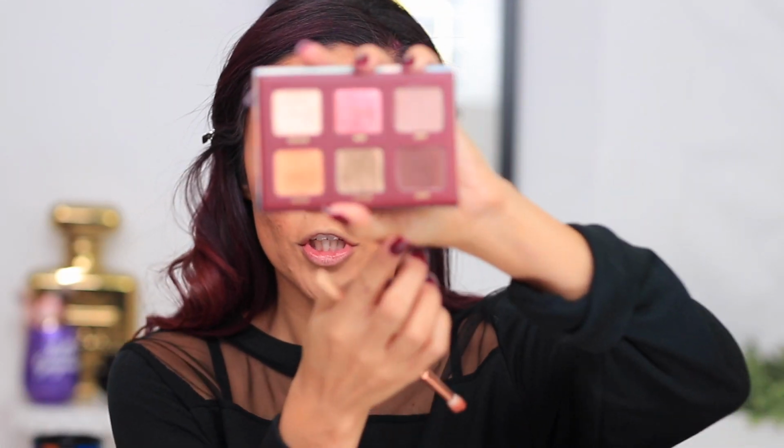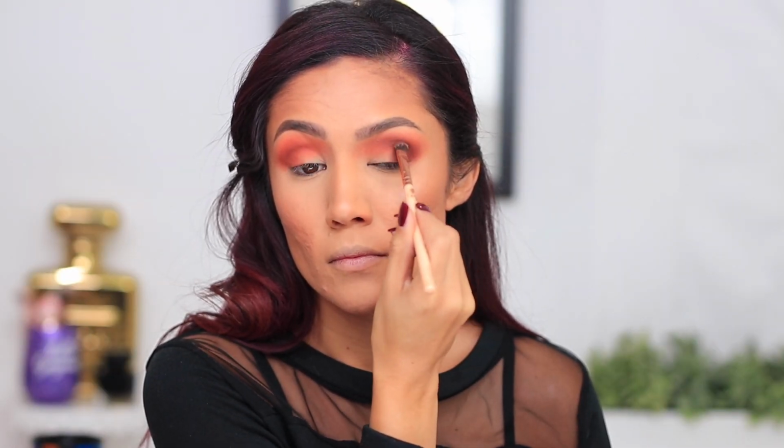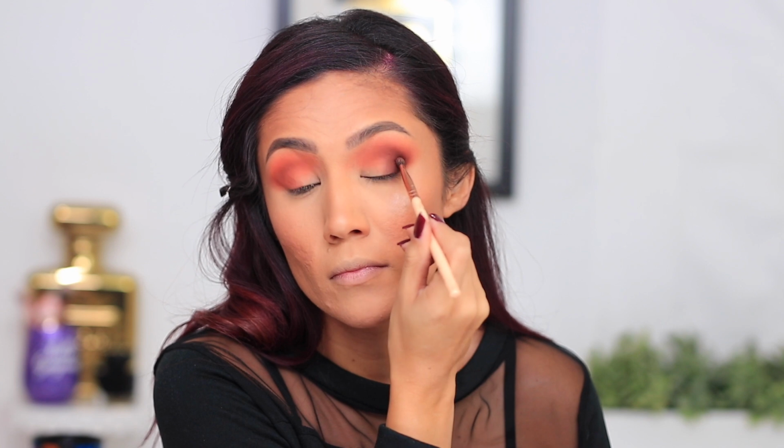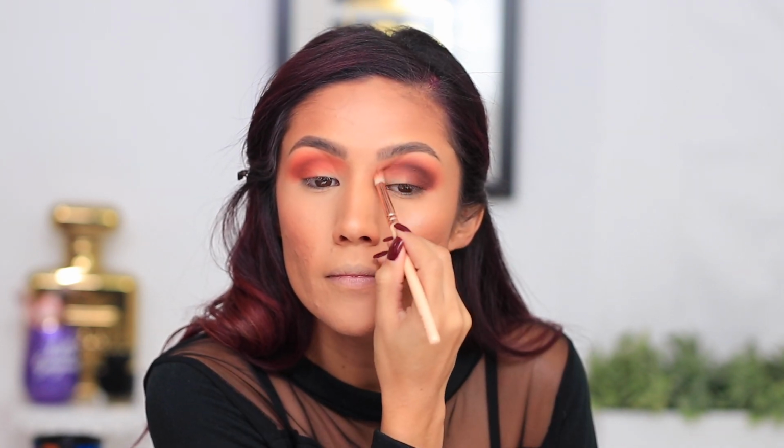Okay, now that I have that shade on, I'm gonna go in with the shade Swift, and I'm gonna pack that on the outer corner. I feel like it's not my best work. Yeah, I went ahead and I cut the crease on the lid.